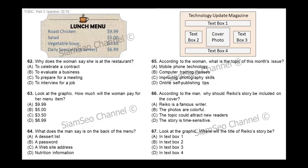Let's talk about November's cover. This month's issue is about trends in smartphone technology, and we've selected our cover photo for that. Now, which story should be mentioned on the cover? Reiko is working on a story about teaching people how to develop their own applications for smartphones. Oh, that's a good angle.